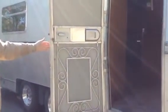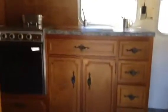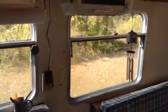And love this screen door. When we saw that screen door the first time, I mean, that just threw me. I was just in love with that. Not a lot of the coaches are found with those anymore. I think at some point they got taken off, replaced, whatever. But that is the original. Here we are inside. We've done a little bit of work in here.